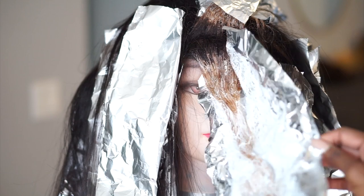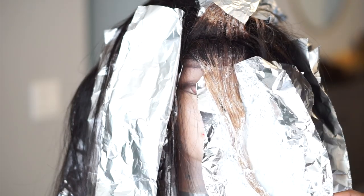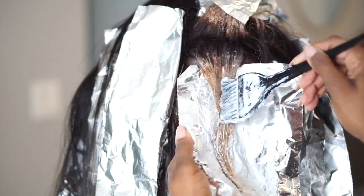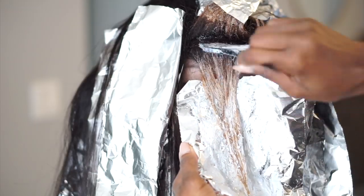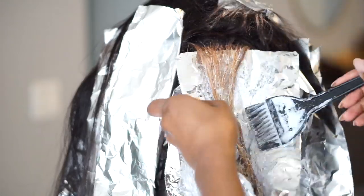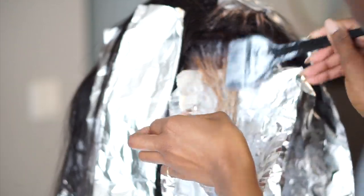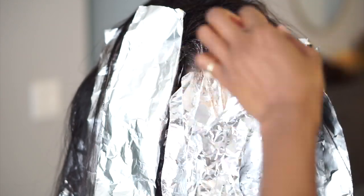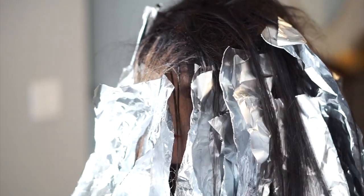So one of the things I like to do is take my brush vertically and bring the product up to the base. As we can see, the hair is now processed to a color that I'm liking. It's a nice caramel honey kind of tone. I do that so it helps to break up the base a little bit at the root, and that way the blonde is not transitioning from the natural color, it's transitioning from a nice medium brown.